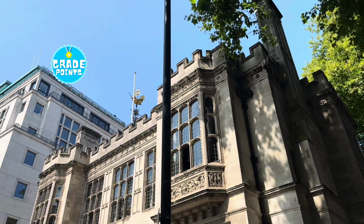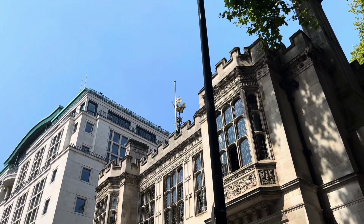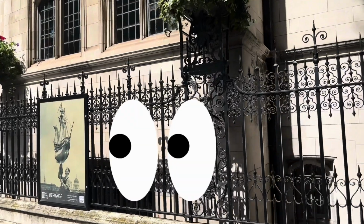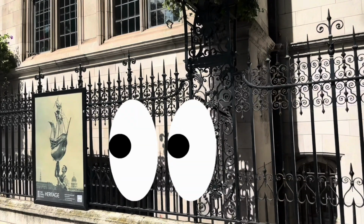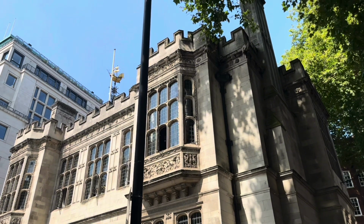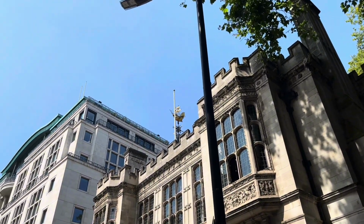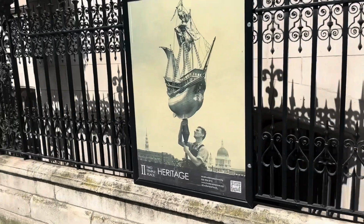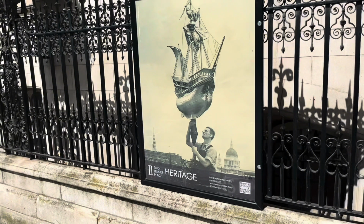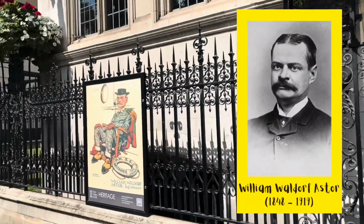Anyway, next up, we've got this beautiful house, which is 2 Temple Place. What a stunner. Grade 1 listed. I do get extra excited about these Grade 1 listed buildings. Can you see that picture there? That's actually a photograph of the gold weather vane that's up on the roof. It's a replica of the Santa Maria ship, which is the ship that Christopher Columbus discovered America in. The reason that's on the roof is because this house used to belong to William Waldorf Astor, who was the second richest man in America, second to Rockefeller. There he is, there's a picture of him there, look.